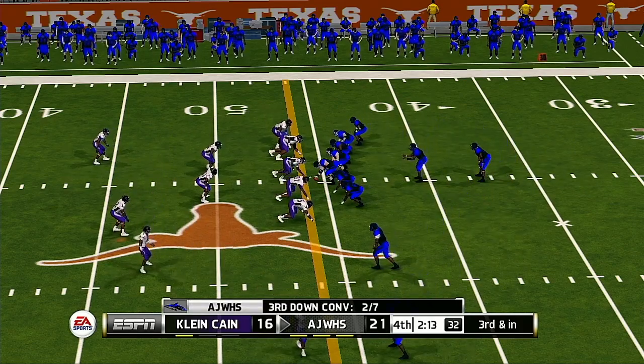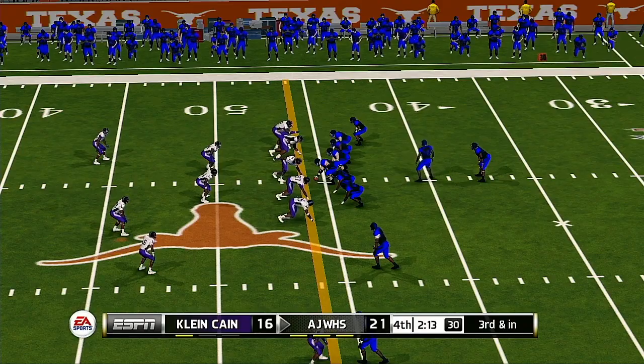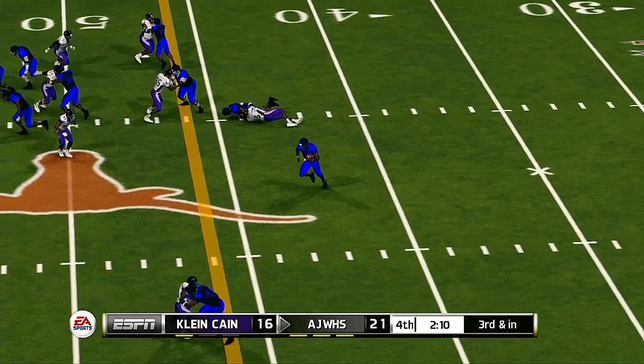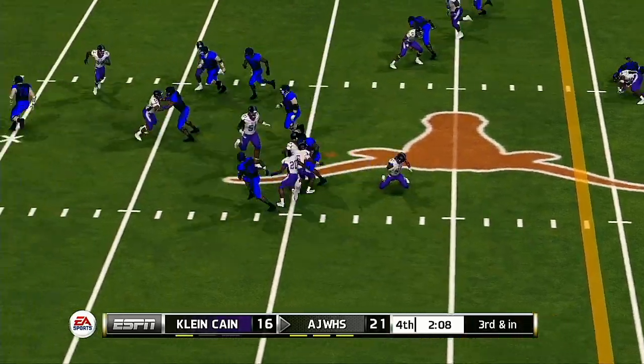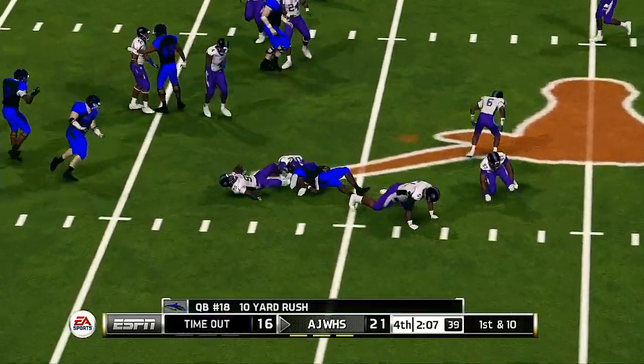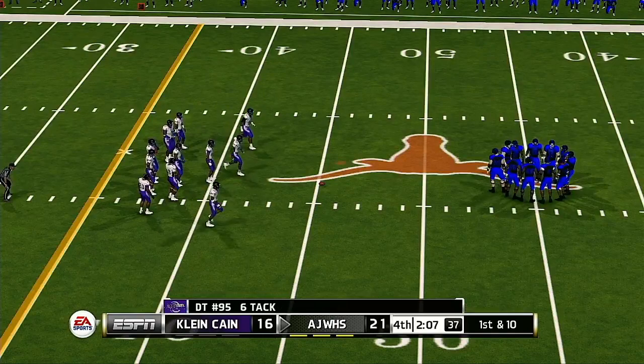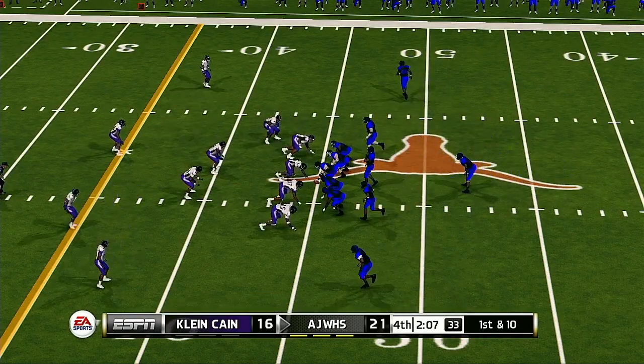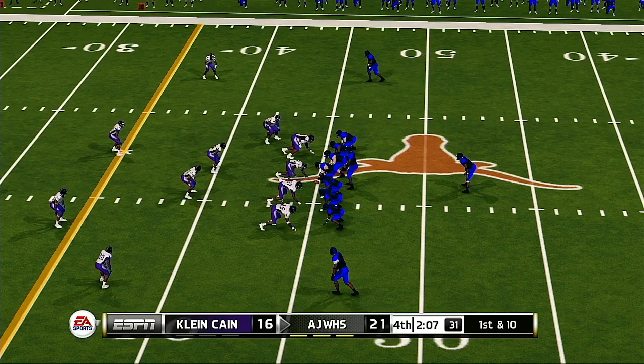So it's third down, and they're just inches away from picking up the first down. Here's an opening. Gets out to around the 45. And that'll give him another first down. Excellent job there, Brad, of running the football. That was good execution by this offense. A little more than 2 minutes to go in the fourth quarter.